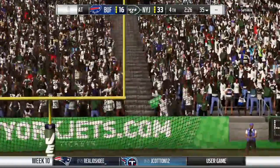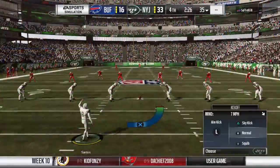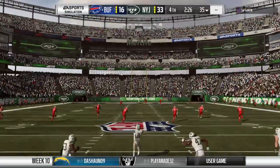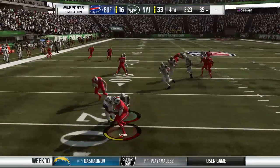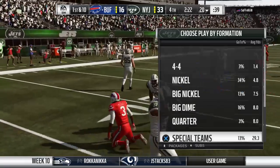And he pushed it right. It's no good. Santos out now. He'll kick it away. This is taken at the 3. And his guys are going to start their drive right at the 20-yard line.